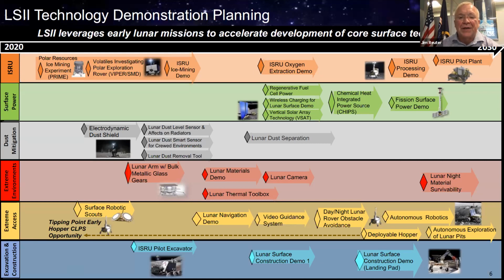Surface power is a great area. It's a critical activity for the things we need to do on the moon. And a number of activities like regenerative fuel cells, wireless charging. We're actually going to have a workshop, I think, coming up on power beaming, which is a great deal of interest, and the vertical solar array technology that I talked about earlier. And ultimately, we hope to develop a fission surface power mission as well, on the order of 10 plus kilowatts.